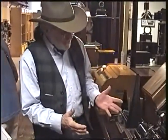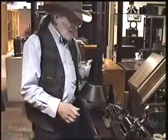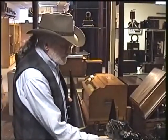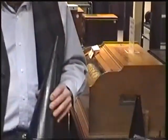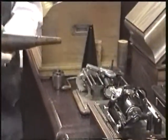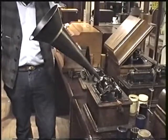To show you two little things here. First of all, the amplification factor of a horn. Most people are not aware that Edison did this with no electricity. If we play this without any electricity, of course, not much sound. But here is the amplifier. So now we can hear sound.